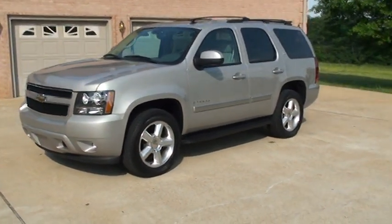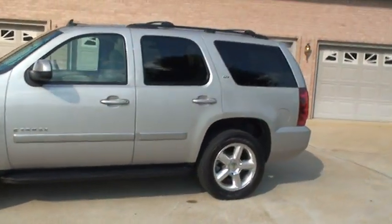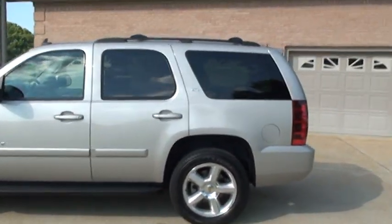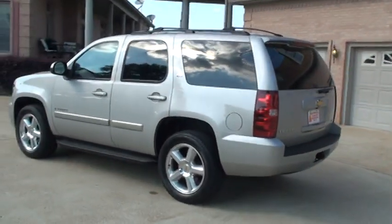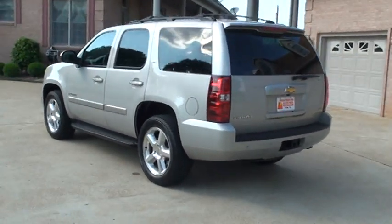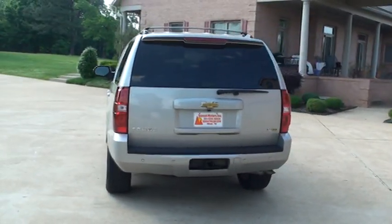Welcome to Sunset Motors. This is a nice 2008 Chevy Tahoe with the LTZ package, loaded with only 19,900 miles. Very low miles. One owner, clean Carfax, non-smoker, just like new inside out.